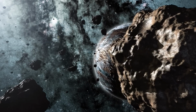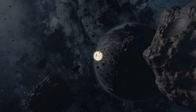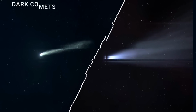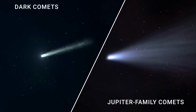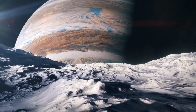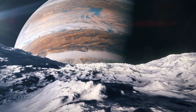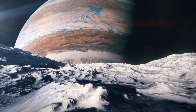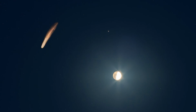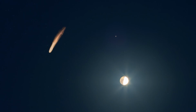So far, no one is saying that dark comets definitely brought water to Earth. But they might be another mechanism for moving ice from one part of the solar system to another. The study also hints at a connection between dark comets and a group known as Jupiter family comets. These are comets whose orbits are strongly influenced by the gravity of Jupiter, often pulling them inward toward the Sun. This connection makes it even more difficult to understand where dark comets come from and how they behave.